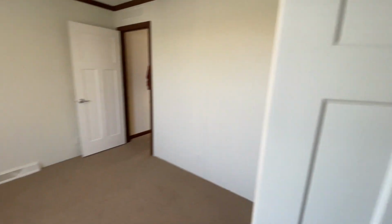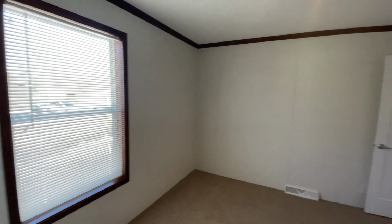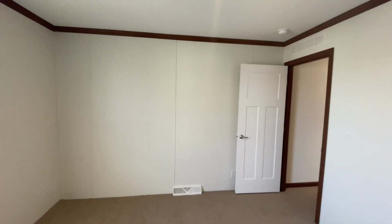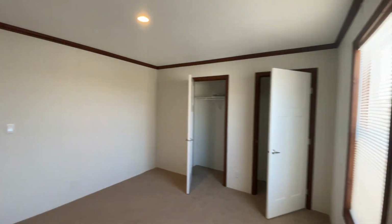You could even make it even more lucrative. You know what I mean? You could even make it more saver friendly, budget friendly. There's just so much that you can do with this home.